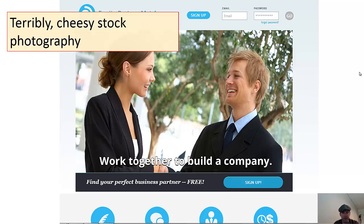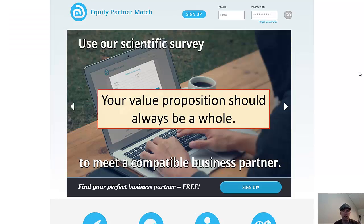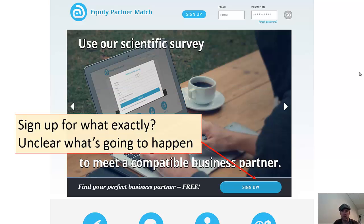And sliders are typically bad for your business. You should test it, but you don't want to have your value proposition across the slides. And this cheesy, terrible stock photography is killing trust. Please stop doing that. You asked me to review your site. You should be reading my blog. I've been ranting against cheesy stock photos and sliders for years. So clarity of your value proposition is extremely important to get people to take action.